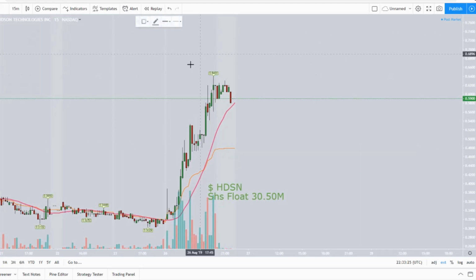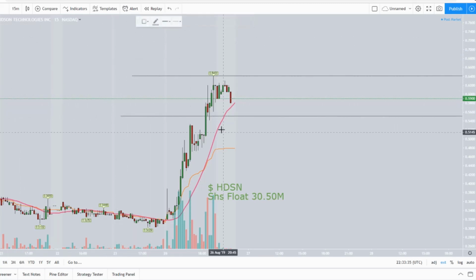So let's go ahead and draw our support and resistance. We got our resistance up here at 64 cents. Let's go ahead and draw that. We got our support right here at about 55 cents. And then we have our median line sitting at about 59.50, right?